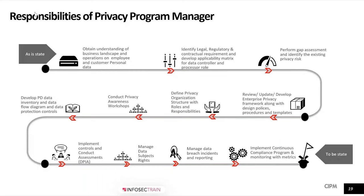Right, so that's the reason you need to start your privacy awareness program as a very critical element at this point of time, and develop your personal data inventory, data flow diagram, and data protection controls. Once you have developed your policy procedures, you now need to build your personal data inventory, which means you need to discover the personal data across the organization. How do you do it? You need to sit with each and every important department, understand the business workflow, understand the channels where personal data is getting collected, and build what we commonly call in GDPR terms a personal data inventory or records of processing activity, right? This is a living document which gives the entire trail of how personal data is getting processed within an organization, right?